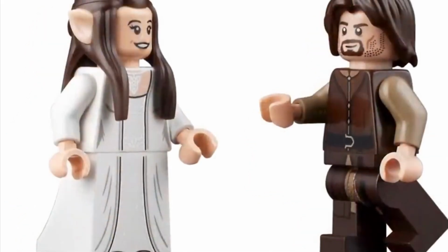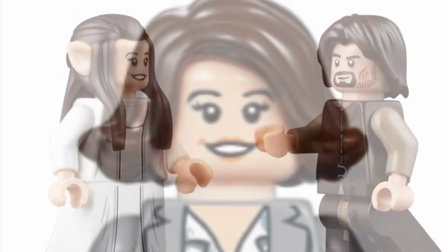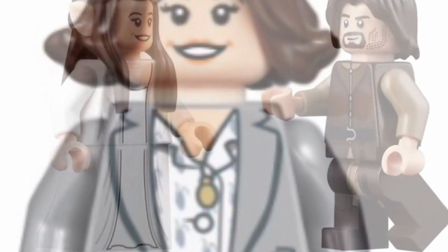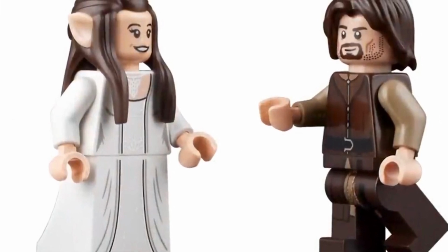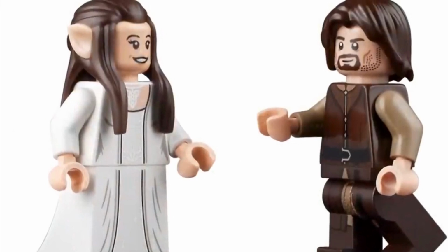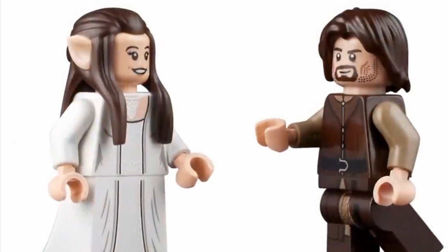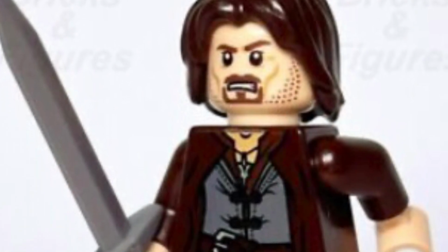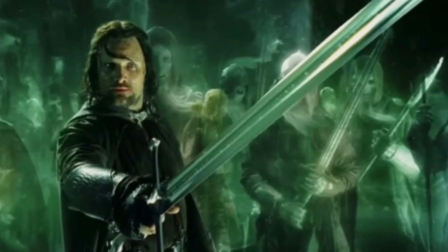Arwen and Aragorn look pretty cool too, although Arwen does reuse what I believe to be Tina Goldstein's face from Fantastic Beasts. And Aragorn isn't actually wearing his normal ranger outfit. These are his more leisurely elven robes, so that does make me think we'll be seeing a different version of Aragorn in these new Lord of the Rings sets. And I don't know, something about this new face for him doesn't really work for me. I think the old Aragorn face had a much better resemblance to Viggo Mortensen, but maybe that's just me.